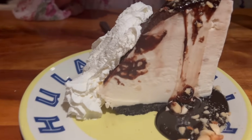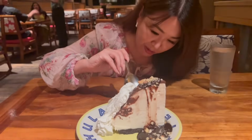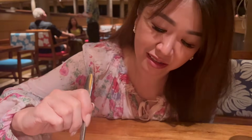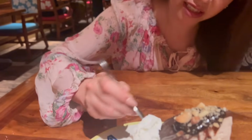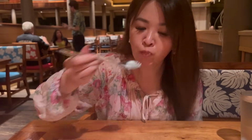And we still have to eat the hula pie. This was really recommended. Wow, it looks really big. Oh, there's a lot of cream. Wow, this is a big slice. Take a bite of the hula pie. I can't even get all the hula pie. It's got the crust down the bottom. I think it's Oreo crust too. Yeah, Oreo crust. Macadamia nuts, I love. Cream, chocolate. Can't complain. Yum.